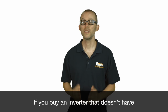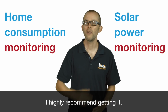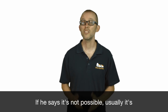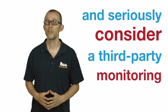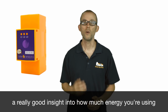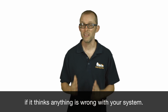If you buy an inverter that doesn't have monitoring of the solar power and monitoring of your home consumption, which is how much energy you use, which is a separate thing, I highly recommend getting it. So ask your installer if you can have solar monitoring and consumption monitoring on your inverter. If he says it's not possible, usually it's the consumption that's the problem, then seriously consider a third-party monitoring system. At the time of filming, my favorite is one called Solar Analytics. It adds about $300 to $500 to your system, but it gives you a really good insight into how much energy you're using and how much solar you're generating. And more than that, it will send you an email if it thinks anything is wrong with your system.